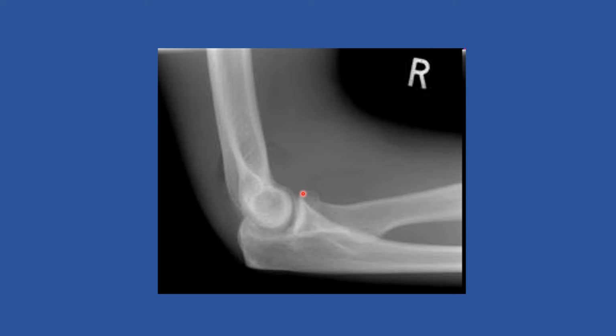So here's the bones. This is the radius right here. The ulna is out here. This joint space actually looks pretty good. The things you need to learn to look at on an elbow x-ray are the fat pads. This is the posterior fat pad, this dark spot back here. This is the anterior fat pad.